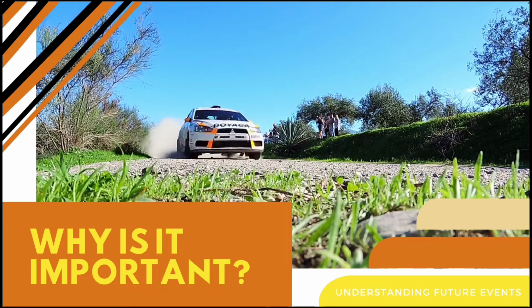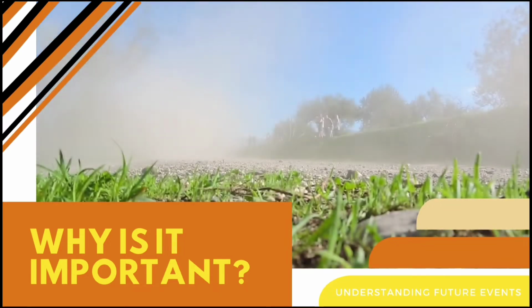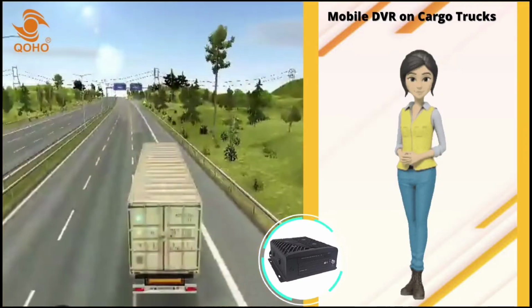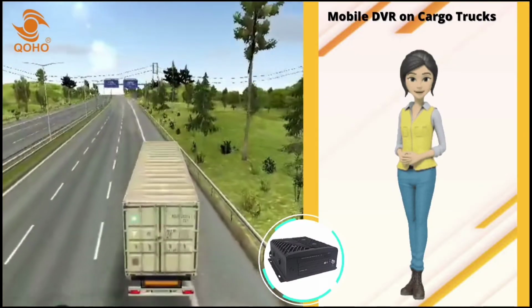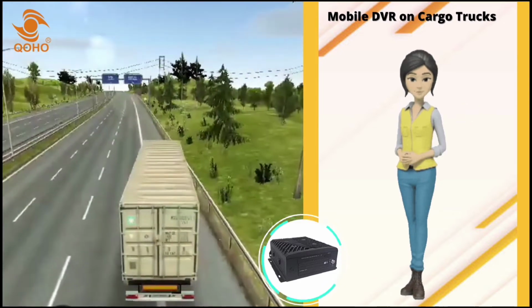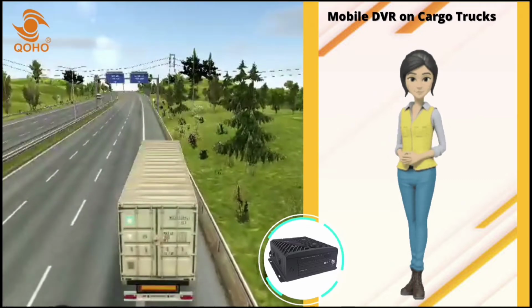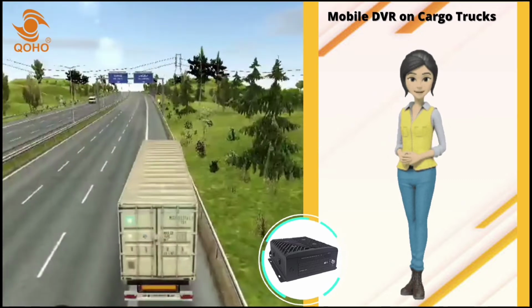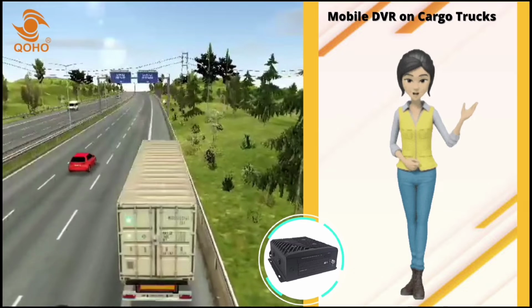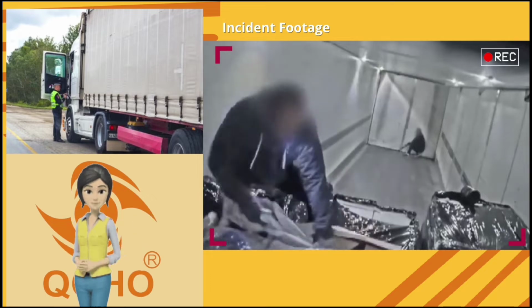So, why is the Mobile DVR important when driving a car? Here are the reasons why. A cargo truck driver travels through regions transporting valuable items. He then decided to pull over to the side of the road and sleep for a bit. When he awoke, all of the loads had vanished, and when he examined the Mobile DVR footage, he discovered that the thief had been filmed and handed the evidence to the police.